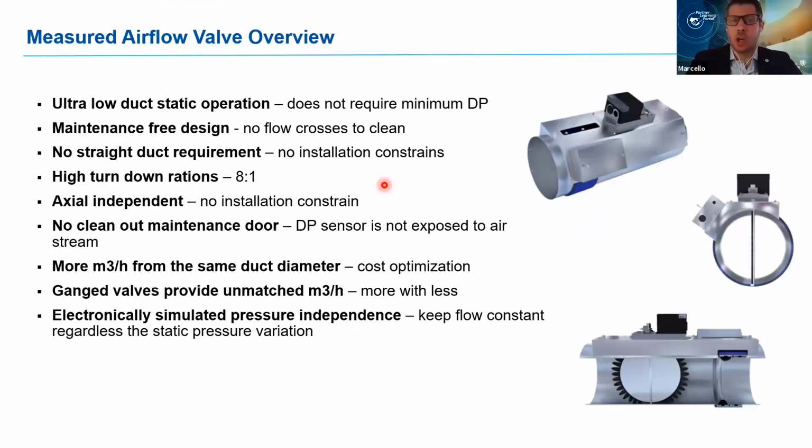So just to summarize, in short, some of the key points of the measured airflow valve, the Eco Air valve from Johnson, is a very ultra low duct static operating pressure. As I said before, we don't need a minimum differential pressure to operate. We could say maintenance-free design because the sensors are not exposed to the airflow. So in a remote case, you might get those sensors blocked. You also don't need to remove the valve from the duct. You just need to blow some fresh air through those two ports. So from a maintenance standpoint, in the remote case you have those sensors blocked, the time of maintenance is reduced because you don't need to remove the valve from the duct.